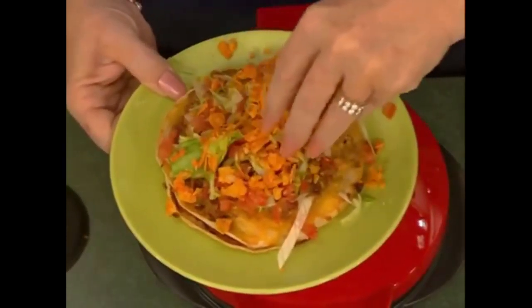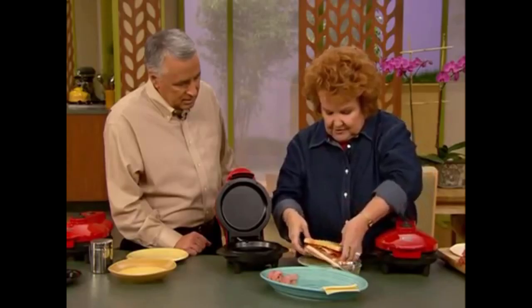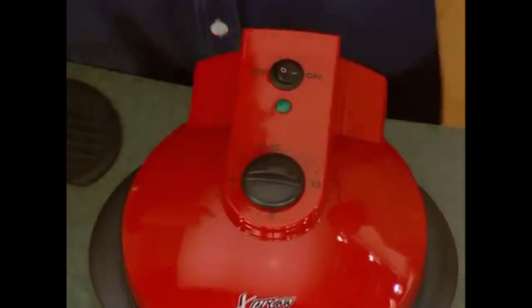And my daughter made this up. These are crushed nacho chips, and it just gives it a little zing. This is a great way to get rid of leftovers. I'm going to add on a little bit of lettuce and tomato, just a little bit of olive oil, which is very healthy for you. So, got a little cheese on there. Hey, this is like a panini. And this one's only going to take about 5 minutes. So I can set that timer for 5 minutes, and now I don't lose track of what's cooking.